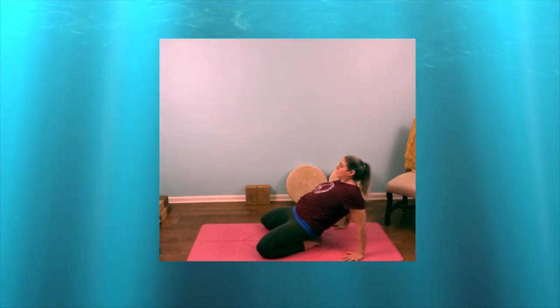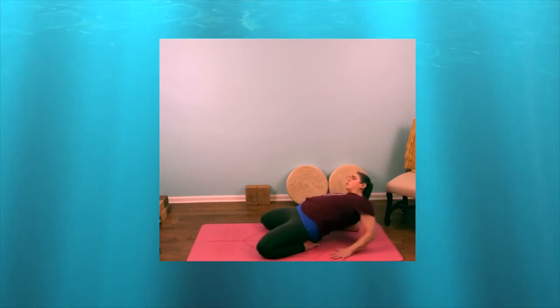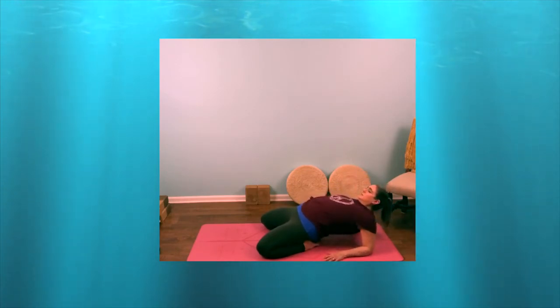If you don't want to go any further, you don't have to. Okay? We're going to tuck our tail under and scooch our seat right into our heels. And then if you can, go a little bit deeper. Maybe you can drop down on your elbows. Keep breathing. It's a deep stretch in your thighs. It stretches the whole front of your body, and it helps to open up your heart.